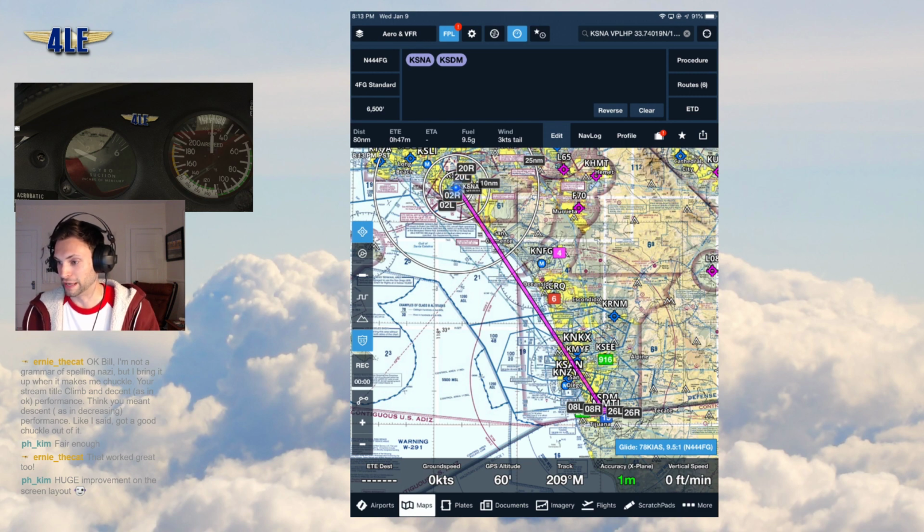Huge improvement on the screen layout. Awesome, Kim. Thank you. Yeah, you don't need to see anything else other than the ForeFlight. I do, however, have a little present coming tomorrow, so we'll have some changes, which I think will be for the better as well.